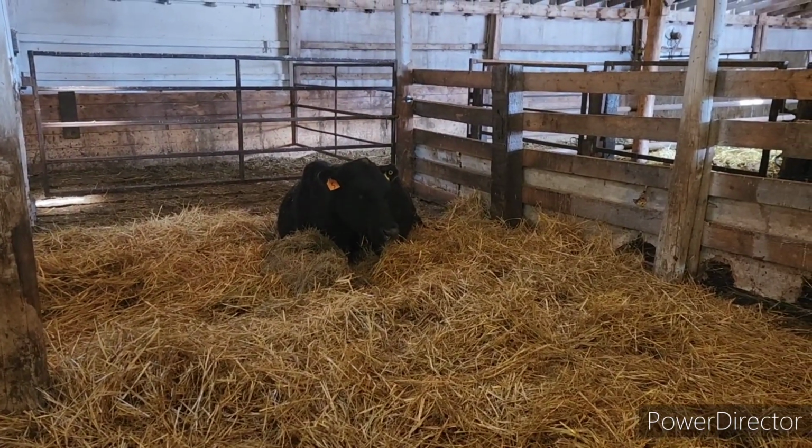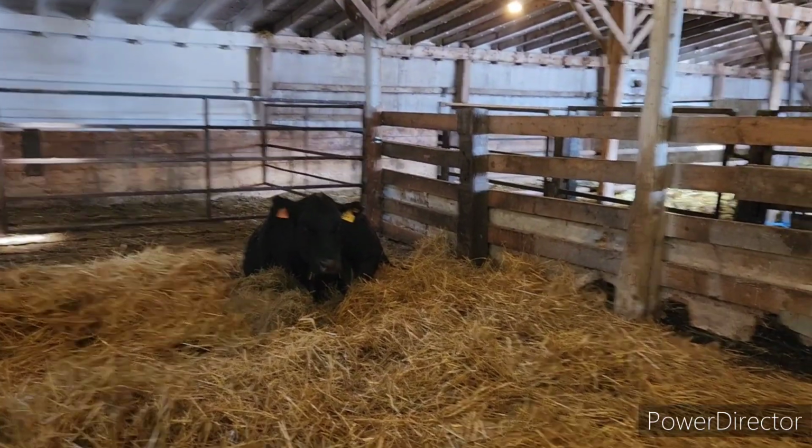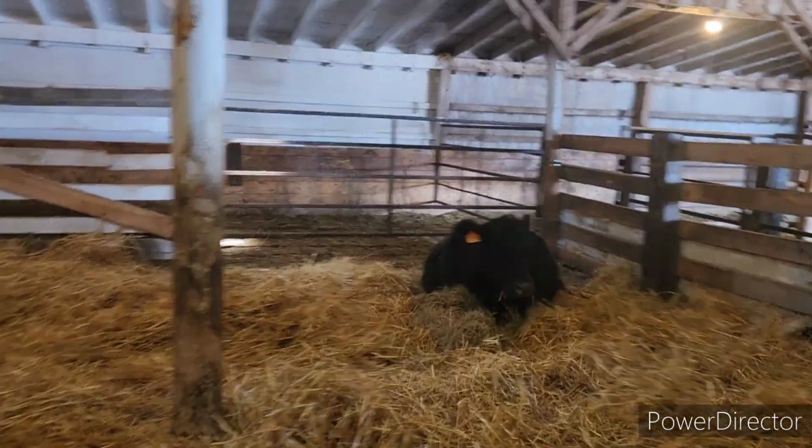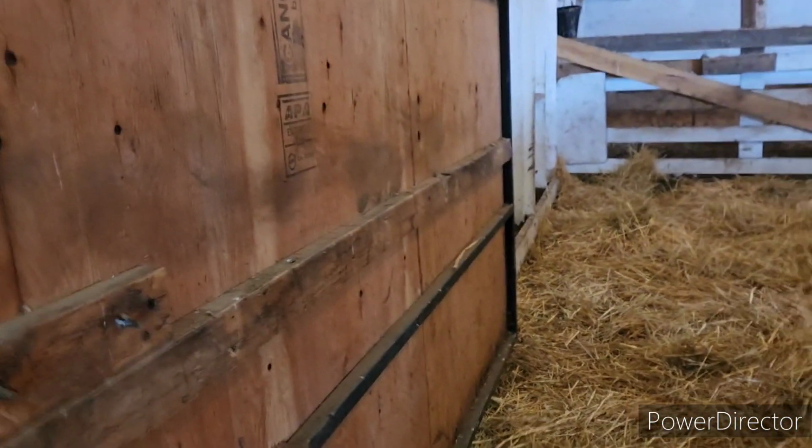But she's looking a whole lot better. She does not have a temperature. Her heart rate is normal. So, yeah, she's actually relaxing a little bit. She's not under so much stress anymore.